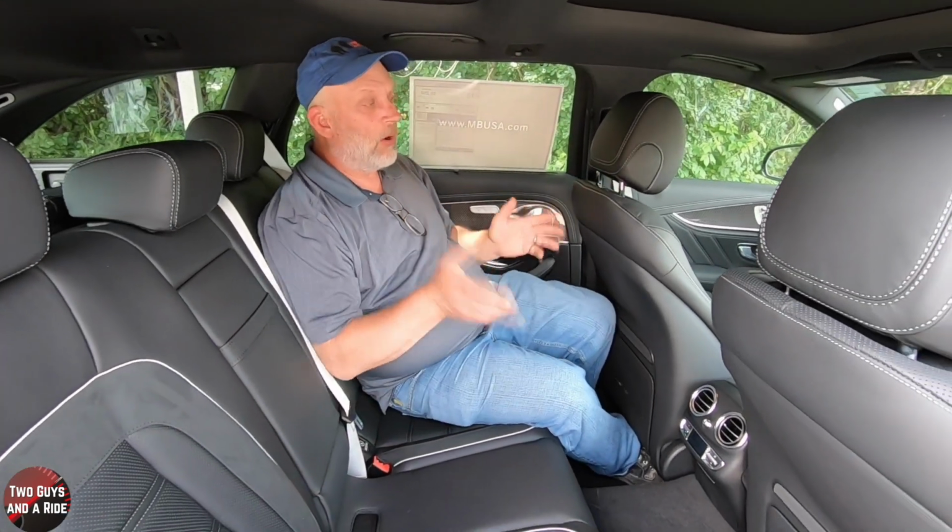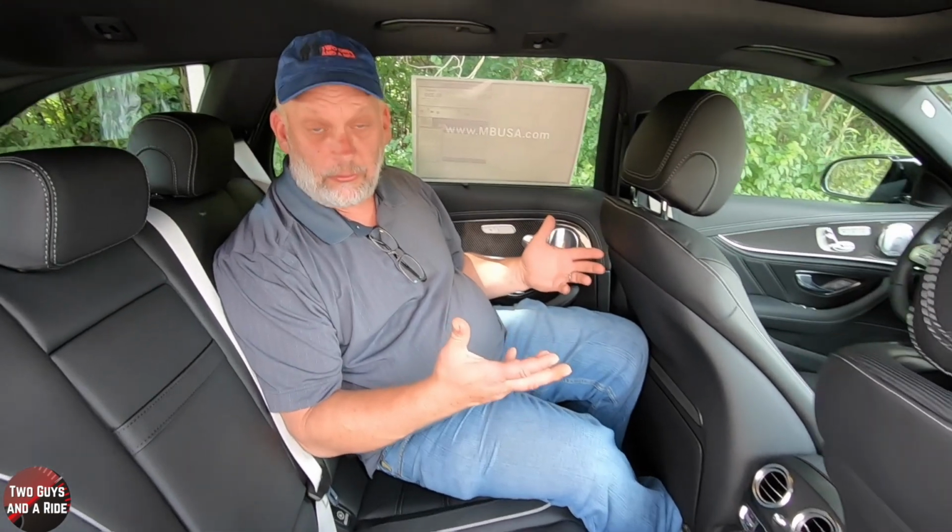So overall, I mean, this feels like you're driving in an E-Class. You've got all the comfort, all the technology, but then you have that beast of a motor that turns this thing from just a nice, gentle cruiser to a hot rod in a second.